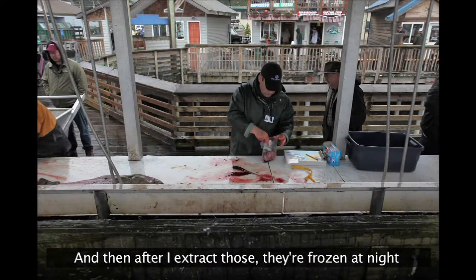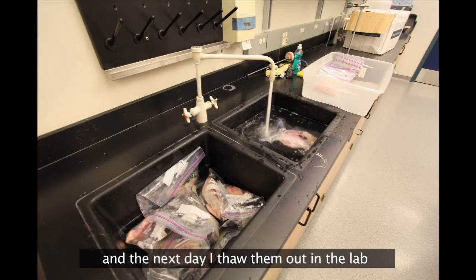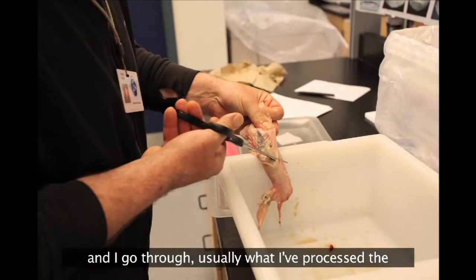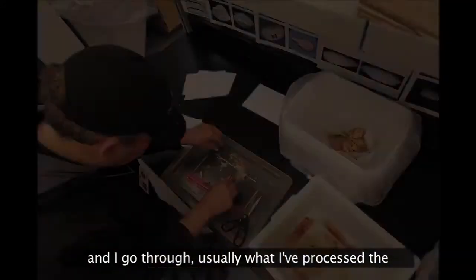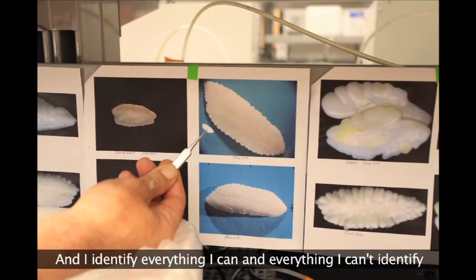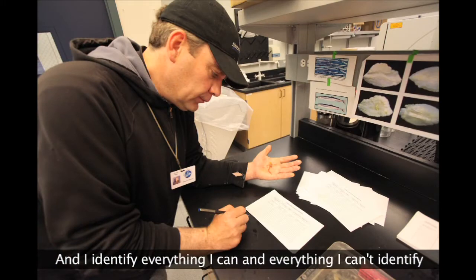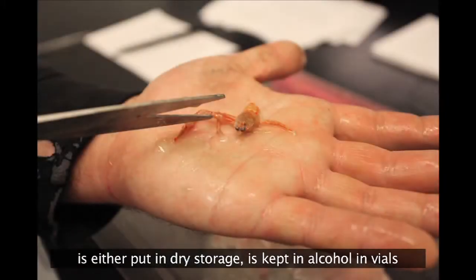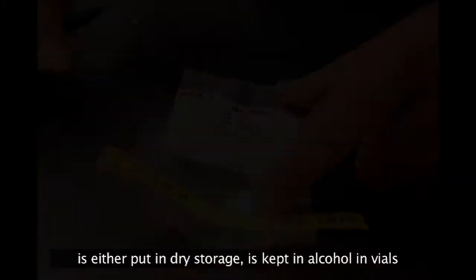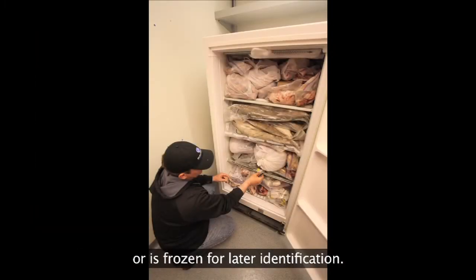And then after I extract those, they're frozen at night, and the next day I thaw them out in the lab, and I go through usually what I've processed the night before, which is anywhere from 20 to 30 stomachs. And I identify everything I can, and everything I can't identify is either put in dry storage, kept in alcohol and vials, or frozen for later identification.